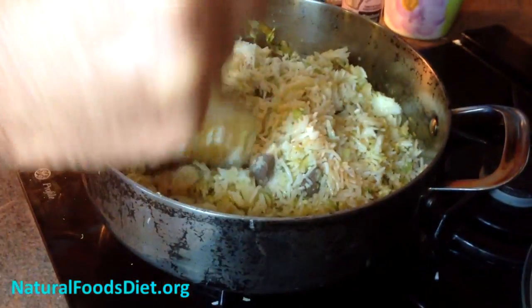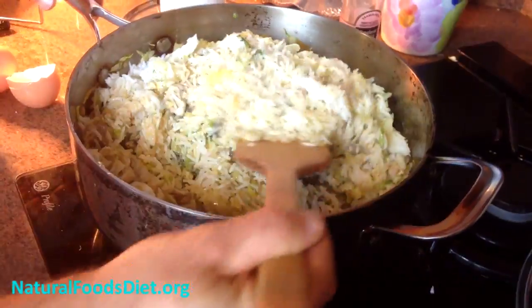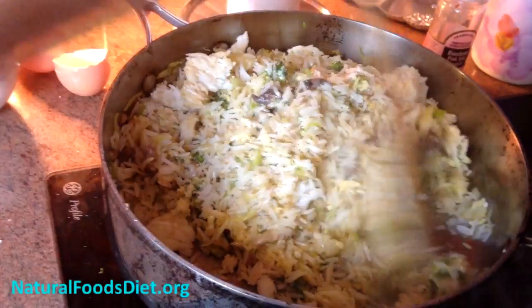It doesn't take long to cook. I know it takes long for me to talk about it, but it's probably not nearly as long as it would actually take to cook this stuff. So please, start having fried rice on a regular basis.